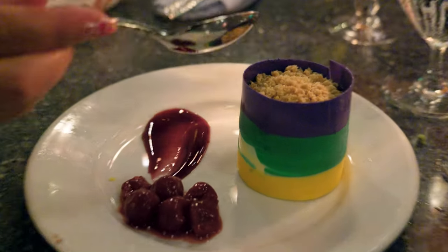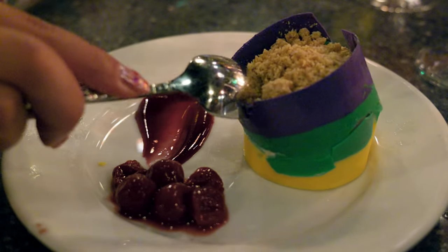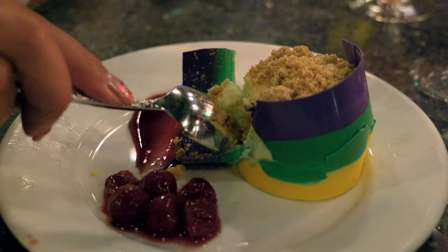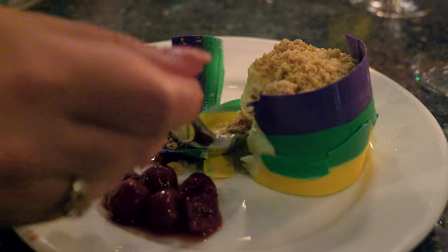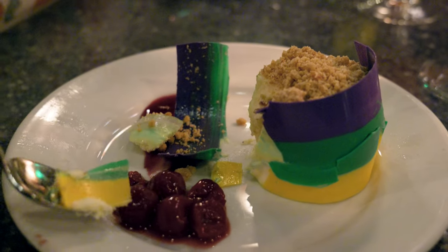And the dessert that we got was this Mardi Gras cake. It's like a cherry cheesecake type of thing. It was very good, I'll say that. It's got this neat little wrap around it, like a white chocolate wrap thing. It was ultra rich. Very happy that we shared everything.